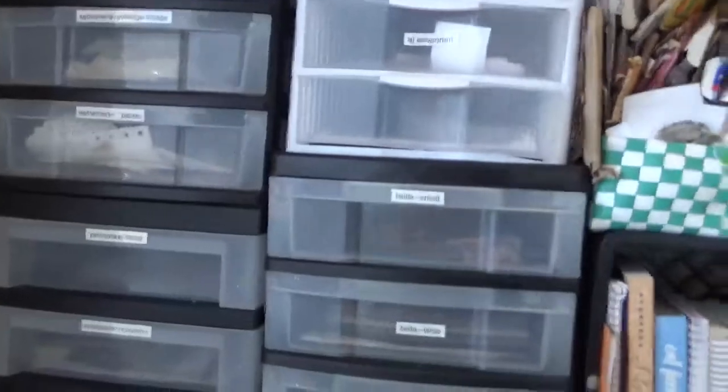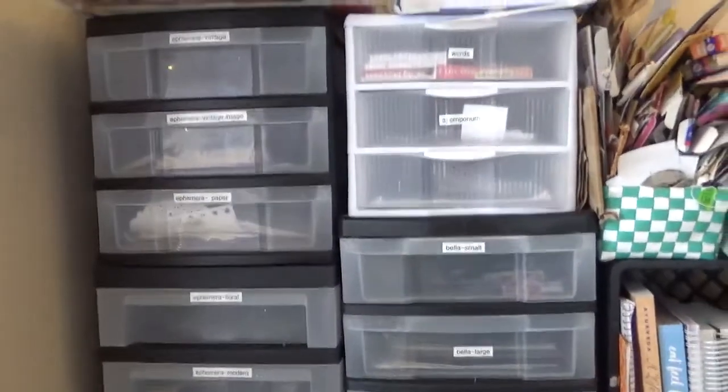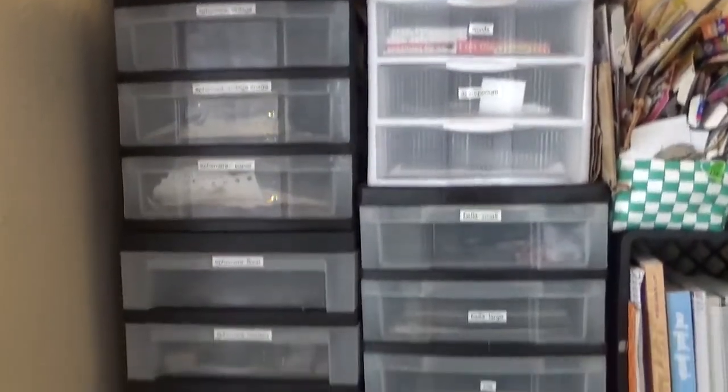These are just the Iris carts, and I picked them up probably at Home Depot. I've been collecting these over the years. I didn't just go out and buy all of these at once.